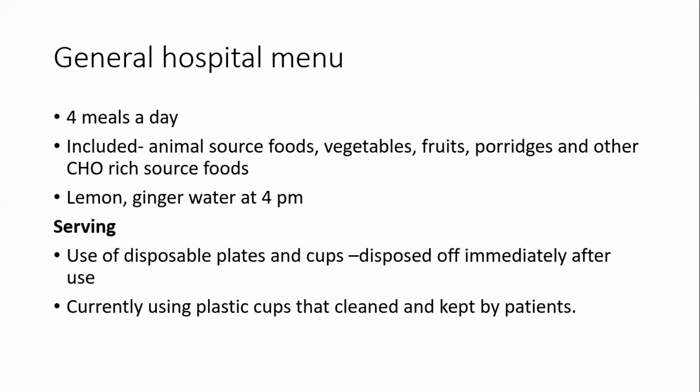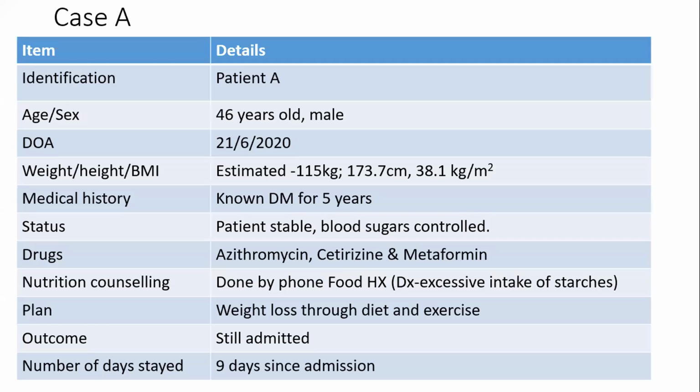When it comes to serving, we use disposable plates and cups. These are used and disposed of immediately after use. Currently, we are also using plastic cups for the patients, which are cleaned and kept by the patients. As I've said, our patients are mild, so they're able to take care of themselves.